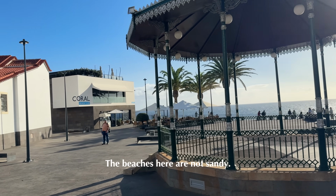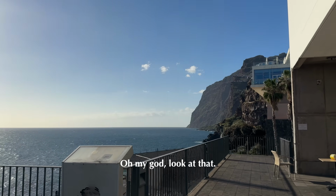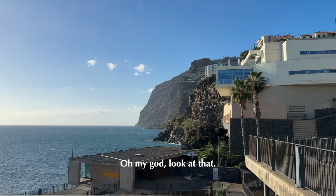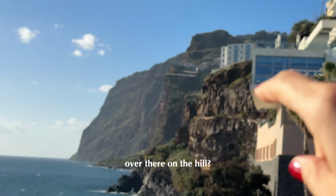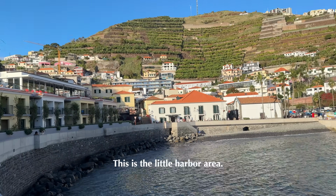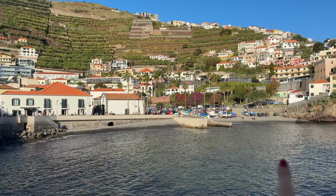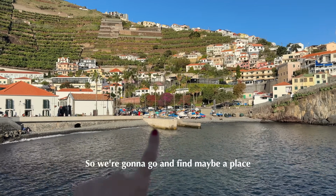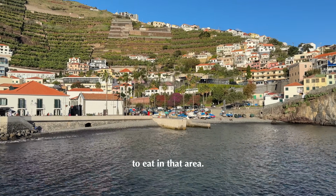Okay, so there is a beach club over there. The beaches here are not sandy. Oh my God, look at that. Do you see those houses over there on the hill, on the cliff? So we arrived. This is the little harbor area. Look at those colorful boats there. So we're gonna go and find maybe a place to eat in that area.